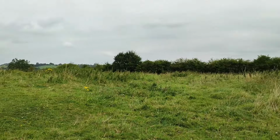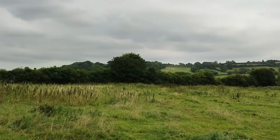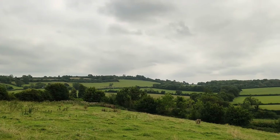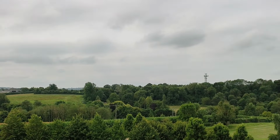Looking around here, the views are incredible, and one very important point to remember is that this was once in the middle of the Selwood Forest.